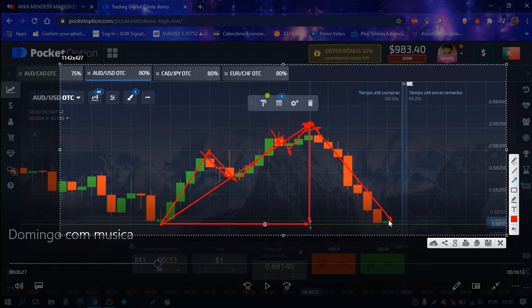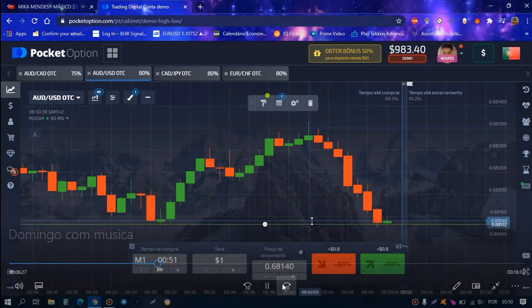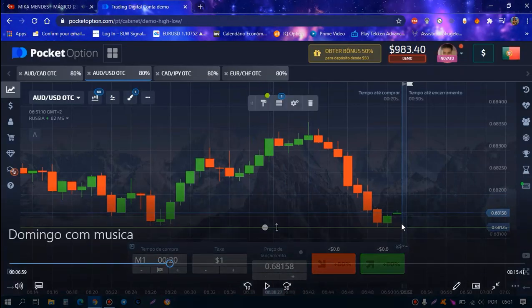So after this green candle, you may think you should go sell, but it's not all the time, because there is no new low. A strong bearish movement should make a new low. It didn't, so I didn't place a put option right away. You can see there's no new low. I even moved this line to see.